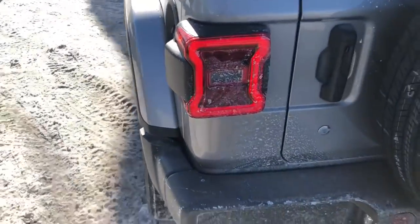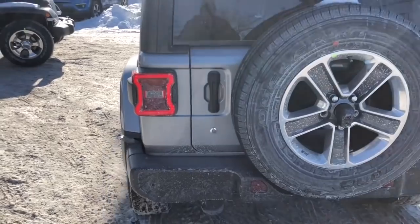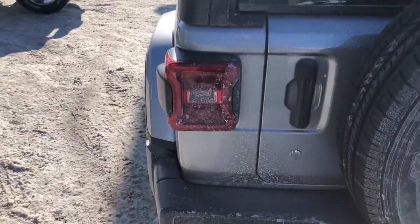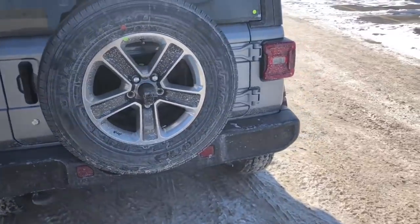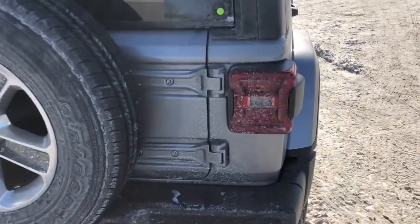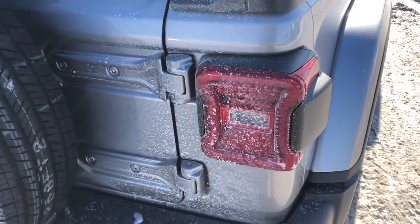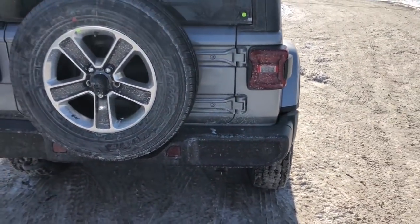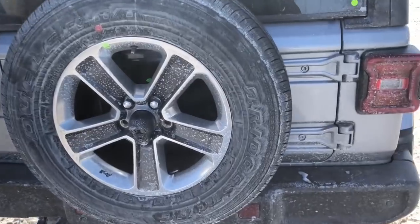Now the rear tail lights, I'm still debating on where they kind of got this idea. I think it's pretty much from the Renegade they took this look of these tail lights, and I don't mind them, to be honest with you. They do look good. It's definitely a little bit of a better upgrade than the tail lights that were on the JK, which I will show you in a second.